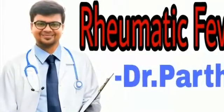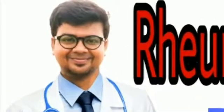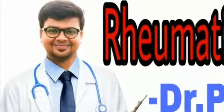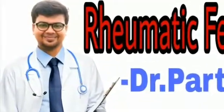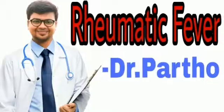Once RHD develops, treatment is more difficult. Occasionally, valve replacement surgery or valve repair is required. Otherwise, complications are treated as per normal. Rheumatic fever occurs in about 325,000 children each year, and about 33.4 million people currently have rheumatic heart disease.